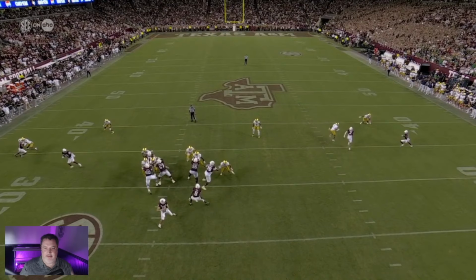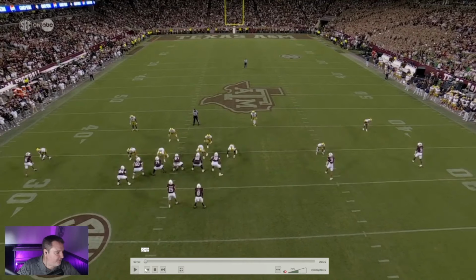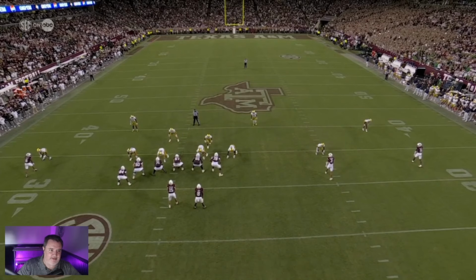You can tell that Christian Gray has been well coached on this play: hey, expect something short. I'm sure during the timeout, they were talking about that in the huddle. Hey, we've worked on this. This is something we've seen on film. Be prepared for something short where they're going to try and have someone run in your way. Be prepared for that.